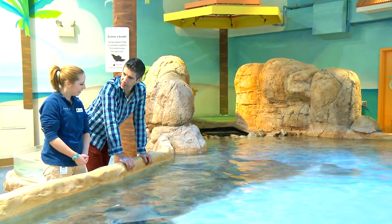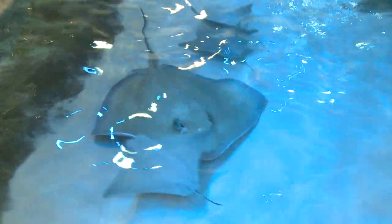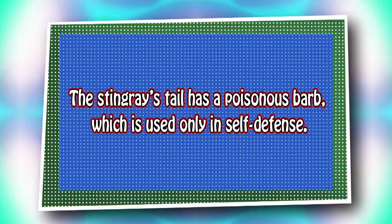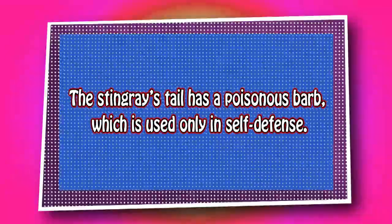How does that help them swim? What's it there for? So their tail is used so they can kind of navigate around in the water. They sting with something that's called a barb. It comes to a point and serrated on both sides. They don't go out and hunt with it. They use it just for sheer protection.